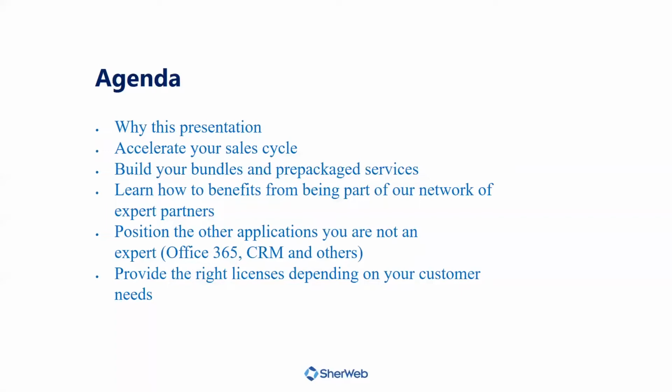We'll learn how to benefit from being part of our network of expert partners, because if you're here, you're probably all expert partners in your field. We'll see how you can position any other application that we offer, so Office 365, CRM, or anything under the Dynamics stack, and we have other offerings also. And how you can provide the right licenses depending on what your customer needs.